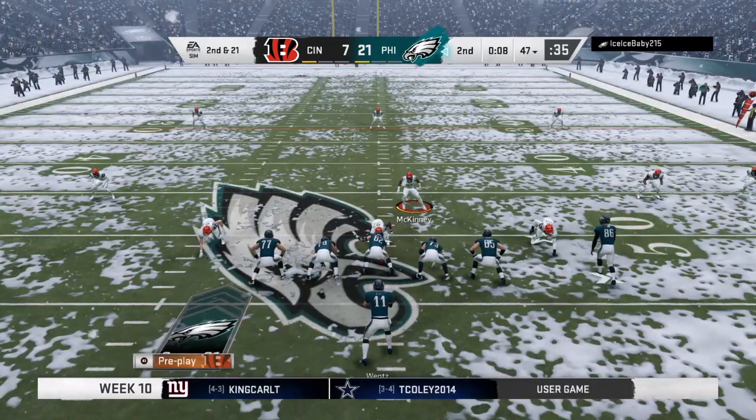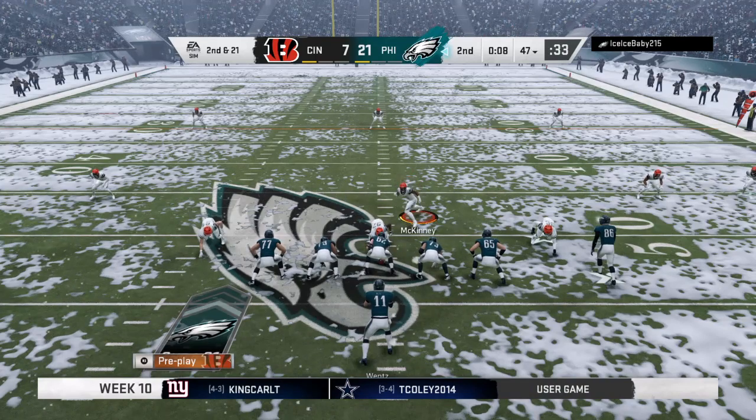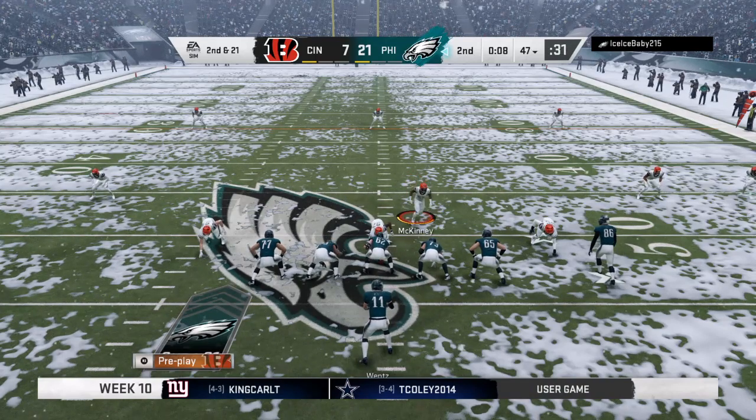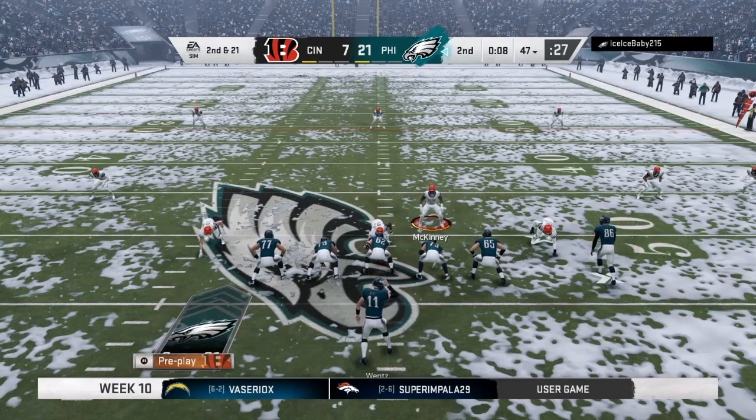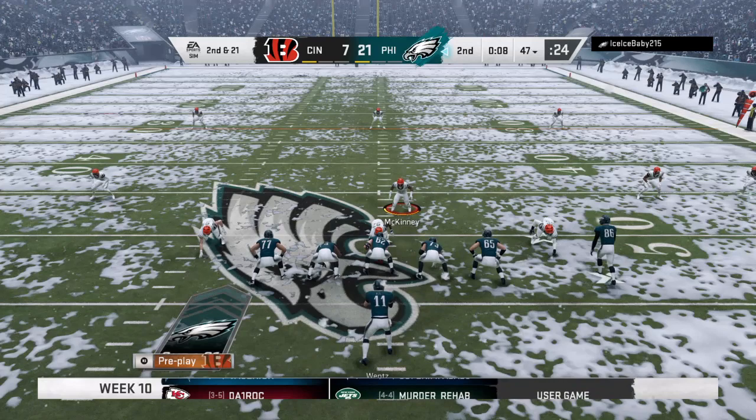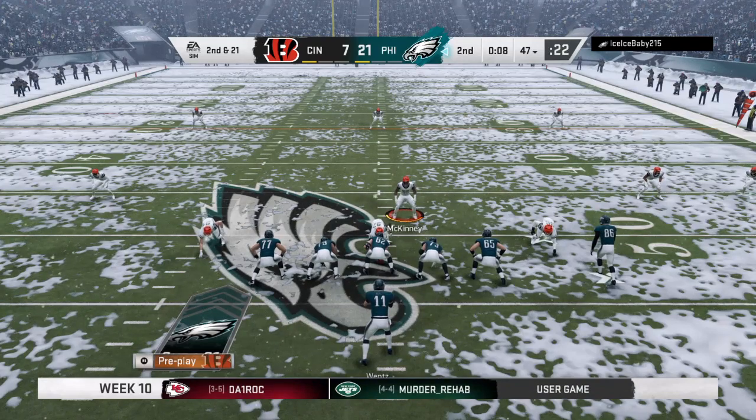What you got, Heavy? What you got, Heavy? Give me something. 5-9. 55. Right there in the middle. 55. All day, dog. Mike, 55. Check, 55, Mike. 82.